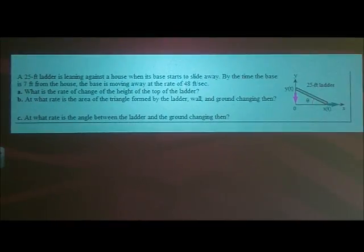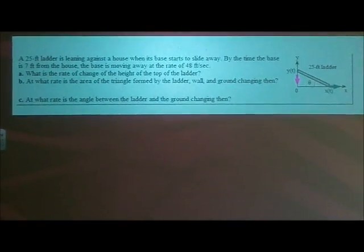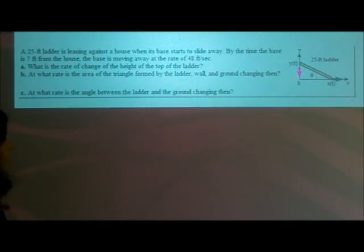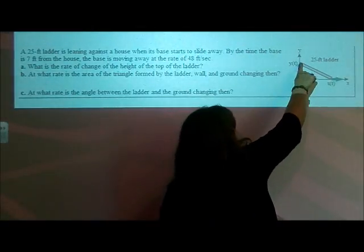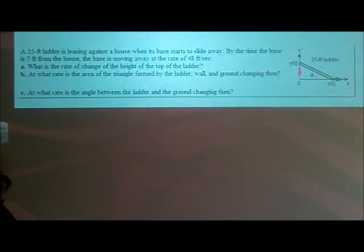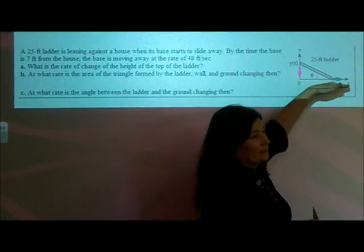A 20-foot ladder is leaning against a house and the base starts to slide away. By the time the base is 7 feet from the house, the base is moving away at the rate of 48 feet per second. Do you see the picture? It's sliding down like this. Is it moving 48 feet on the house, or the base is moving? The base is moving away, so this speed right here, dx/dt, is going to be 48.